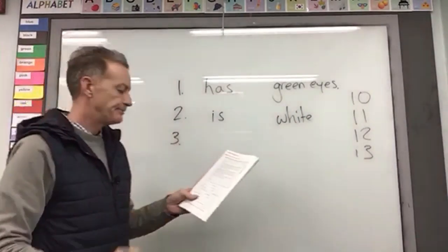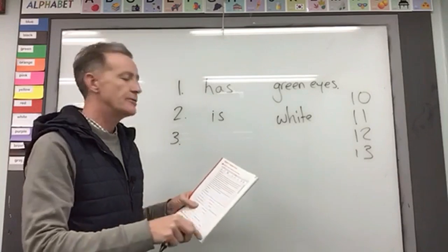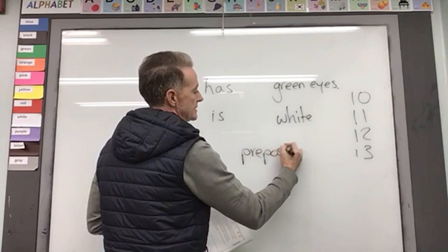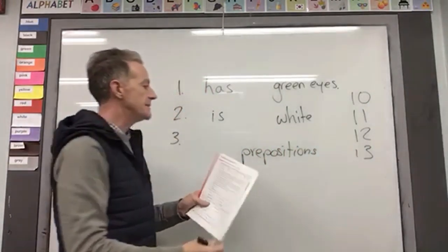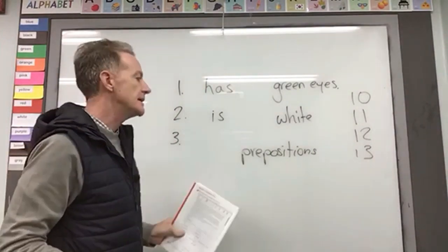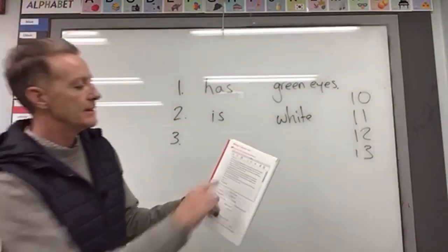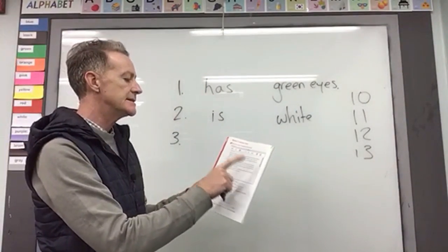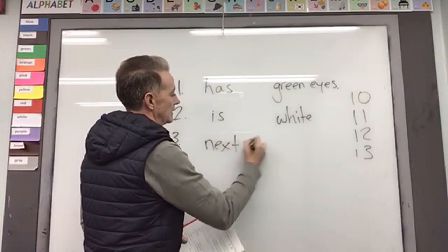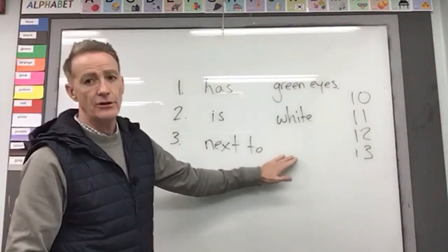All right, question number three. Tina's house is, so where is Tina's house? Remember what we did the other day? We were talking about prepositions. This means positions, the position of something, where something is, a preposition. So Tina's house is, have a look in the story, Tina's house is next to the park. Next to the park.